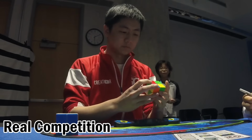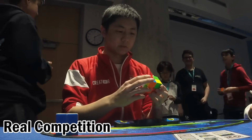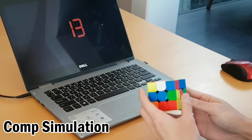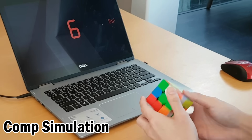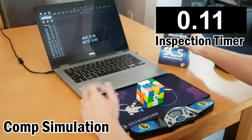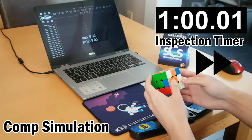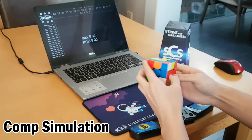I paused. Now that I've practiced everything, it's time to get serious and simulate a competition environment. 8 seconds. 12 seconds. Okay, that's too much pressure. Ready. No.